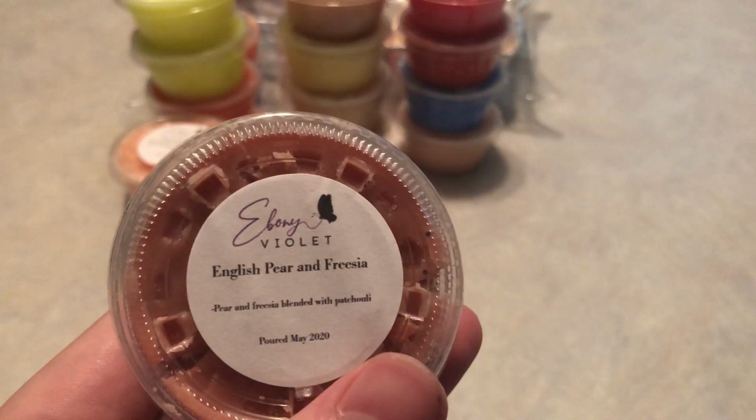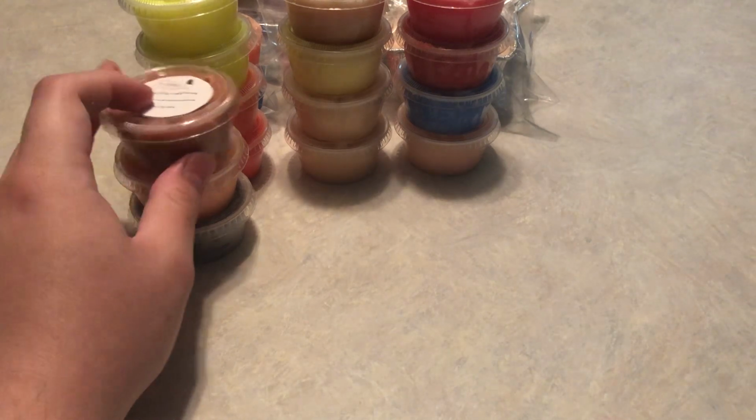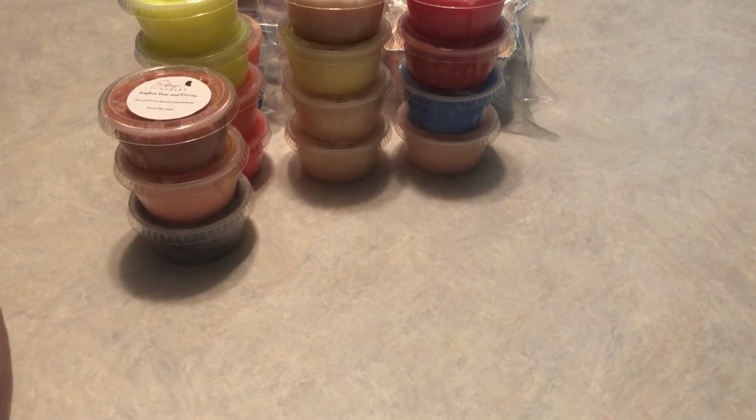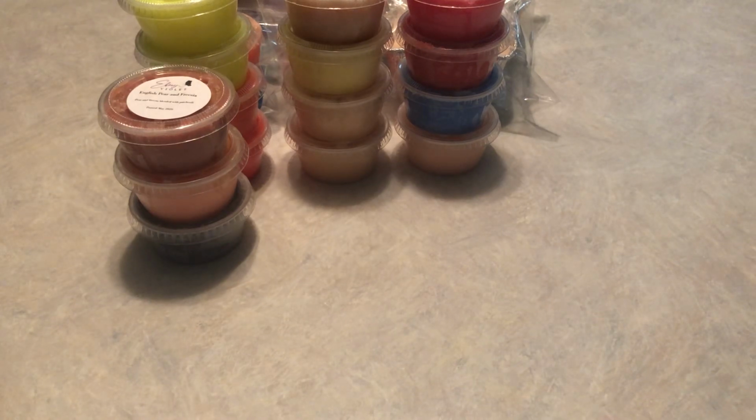English Pear and Freesia. I believe this is the Joe Malone type. Now this one is up my alley. I love pear, and this is definitely a pear, a very floral pear with, it smells almost like an oud wood kind of vibe. I really like this. So this is definitely going to be a good blender for a Tonka and Oud, Patchouli and Oud, Palo Santo. I mean, even Marshmallow, I could see that going good with a Marshmallow Fireside with it being heavier on English Pear and Freesia.